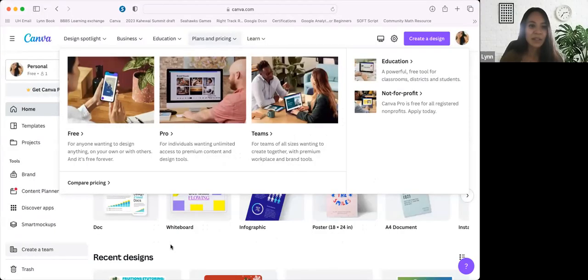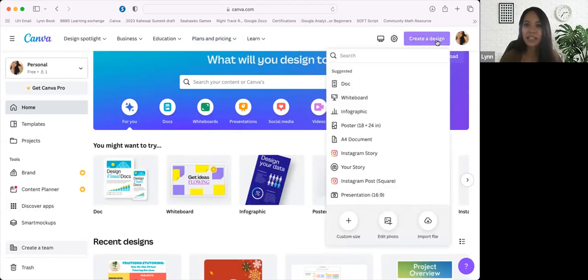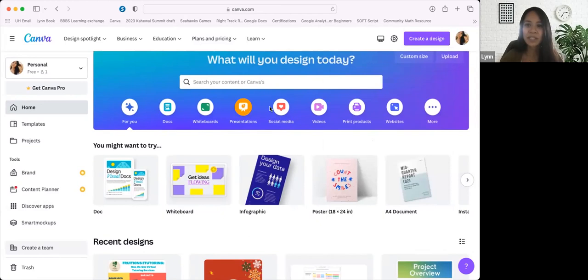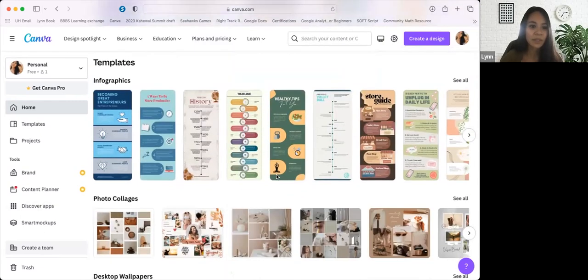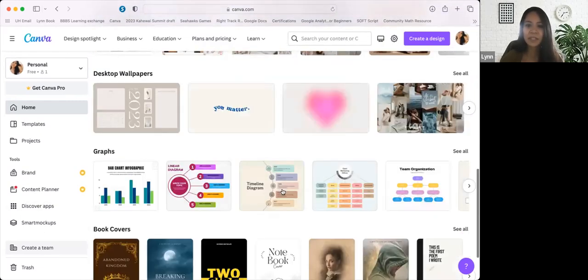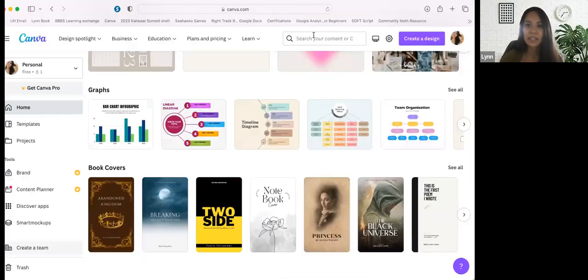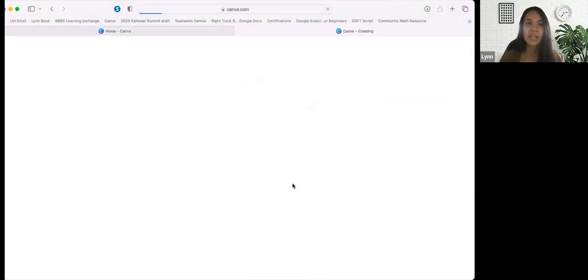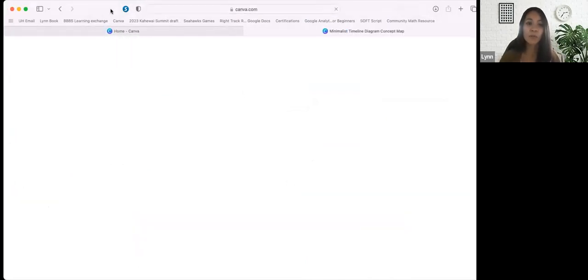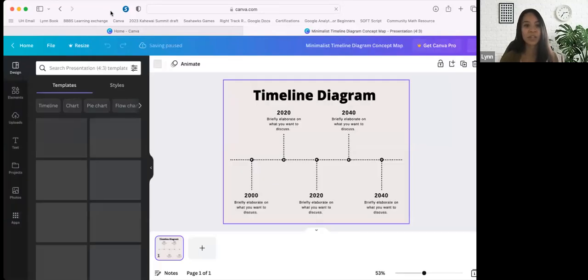So I'm going to log in right here. So here's Canva. Over here, you can create a design. So document, whiteboard, infographic, which is kind of the basic stuff, but you can also do presentations, websites. And if you click more, they even have graphs, book covers. Let me see, what were we talking about earlier? Timelines, right? Can search timelines. The cool thing about Canva is it comes with different types of formats already available to the students. So they can just tweak it or edit it however they want according to whatever projects they're working on.